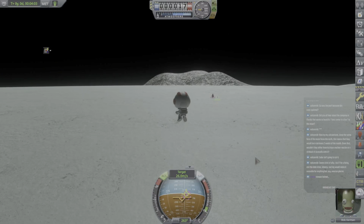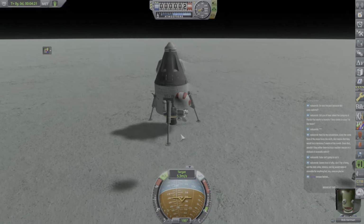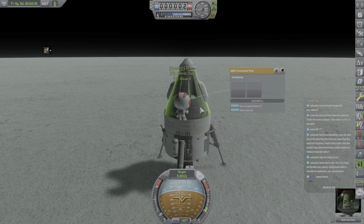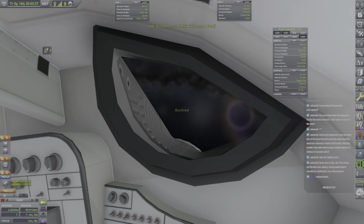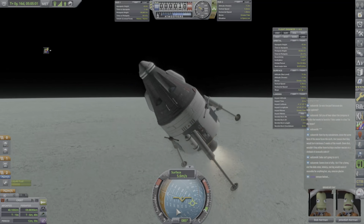So yeah, unfortunately, no green sandstone. That mission stays on the books, so we will have to come back to Minmus at some point. And you see we pop Bob straight back into the command module, into his seat. And then we get Jeb on board as well. And now we're ready to lift off.